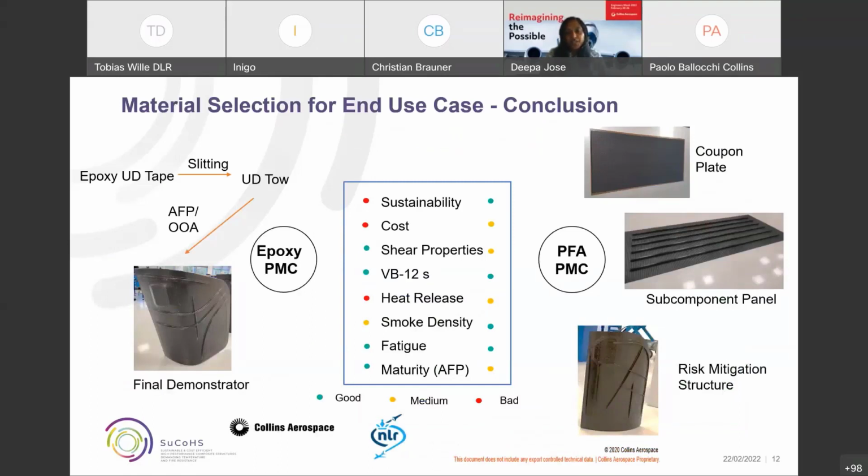So this slide captures a quick comparison between epoxy and PFA resin-based composites. When it comes to sustainability, PFA is really good. From a cost perspective also, PFA is better compared to FST epoxy material. When it comes to flame, heat release, and smoke density, again, PFA is excellent. However, there is still need for improvement of matrix-dominated mechanical properties like interlaminar shear strength for PFA. That being said, we still could design PFA parts with the mechanical data available as of now.